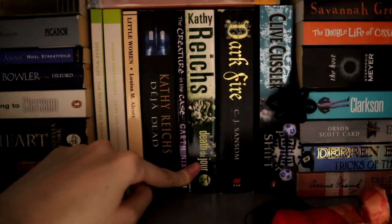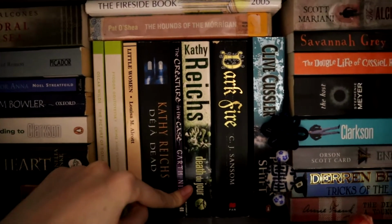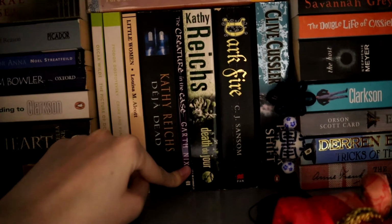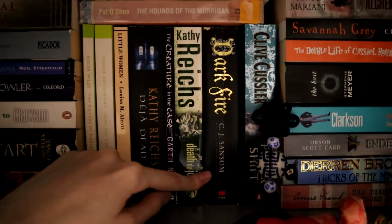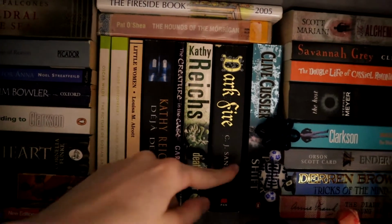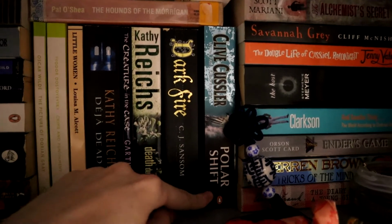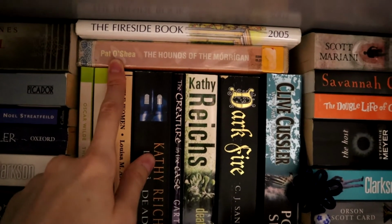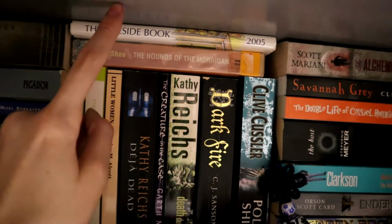But I did like it, so I picked up Kathy Reich's Death du Jour and then proceeded to not read that one, so that was helpful of me. Then we have The Creatures in the Case by Garth Nix, Dark Fire by C.J. Sansom, Polar Shift by Clive Cussler, The Hounds of Morrigan by Paul O'Shea, and The Fireside Book, which is a book of poetry, and I have not read any of those.